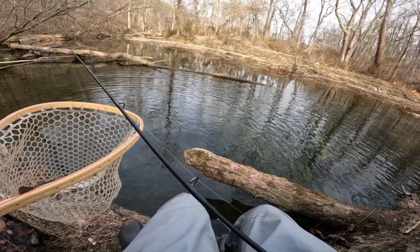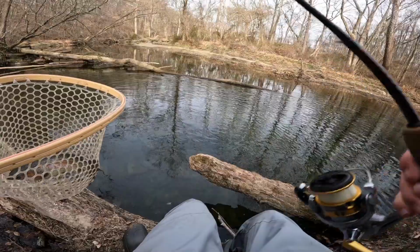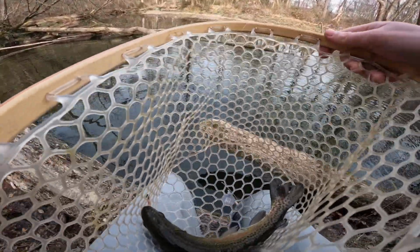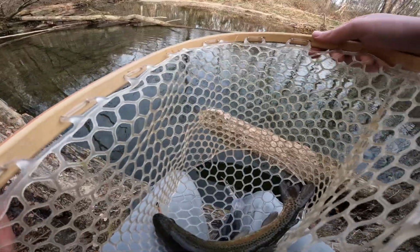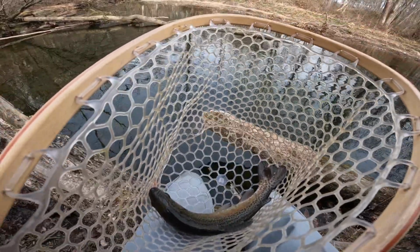There's a golden rainbow I was trying to target, but this guy picked up the power worm and got in the way. But that is number 2 for the day. Just gonna take a quick shot of this guy and then we're gonna let him go. Another nice little rainbow trout. Got him right on top of the mouth there.